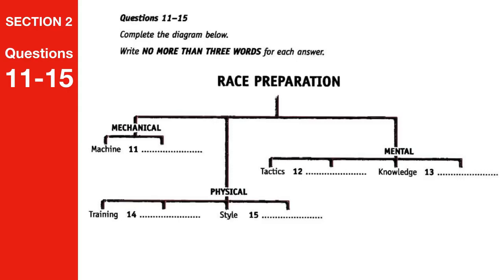Then there's also the question of style, and you'll need to learn to develop the most effective ways for each of you to deliver your performance. And the details of this depend on which kind of event you're competing in. And finally, you need to take body care into account. You need to stay healthy in order to be able to give of your best. Right, those are the basic ingredients of race preparation.